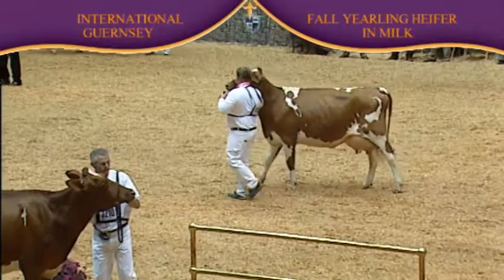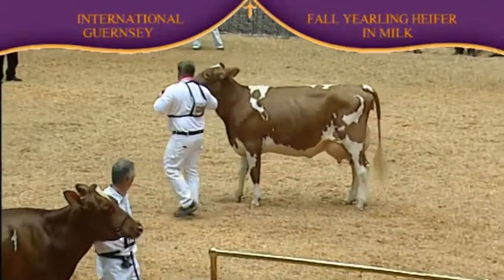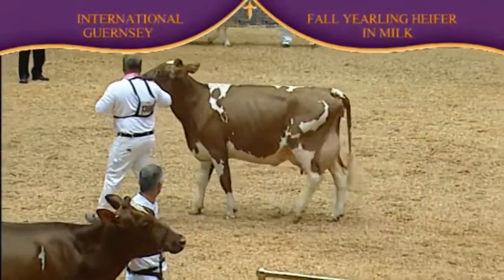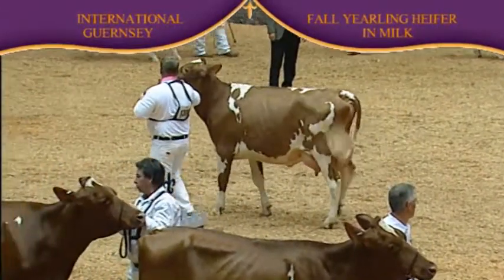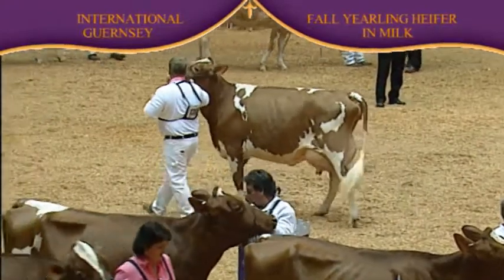To take nothing away from this heifer in fourth, you really do have to admire the height and width of the rear udder and a heifer with a lot of strength and frame, but today just not that overall angularity that we have in the other heifers in the class. Congratulations.